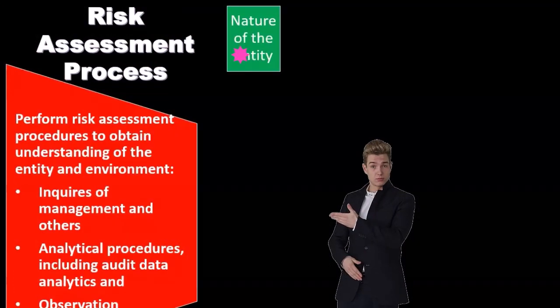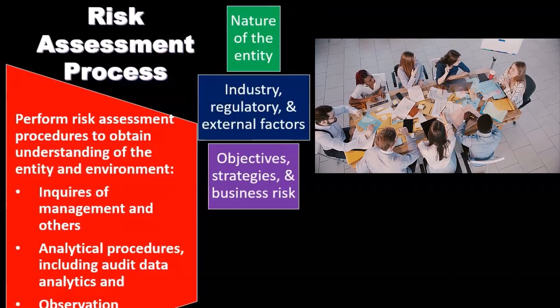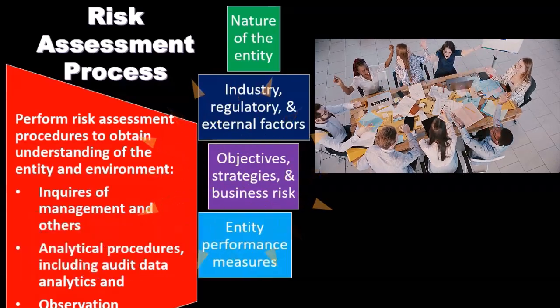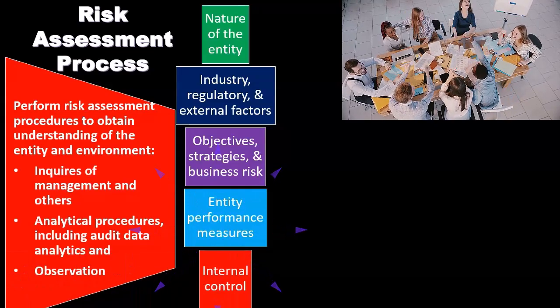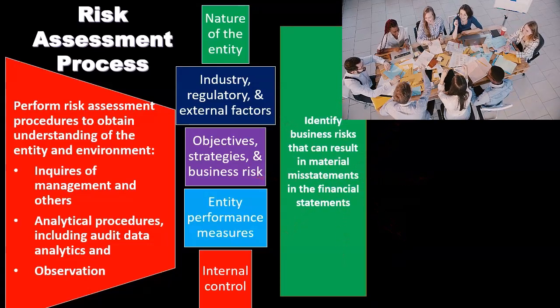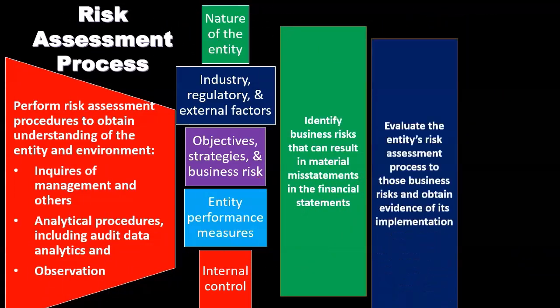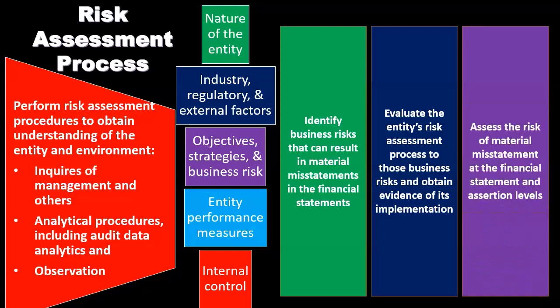We are then considering the nature of the entity, industry regulations and external factors, objectives, strategies, and business risk, entity performance measures and internal controls. Identify business risk that can result in material misstatement in the financial statements is an objective. Evaluate the entity's risk assessment process to those business risks and obtain evidence of its implementation. Assess the risk of material misstatement at the financial statement and assertion levels.